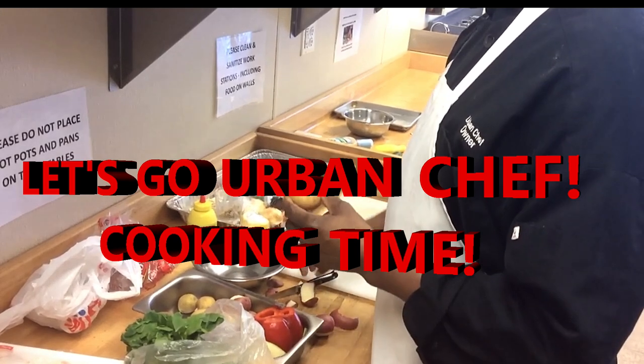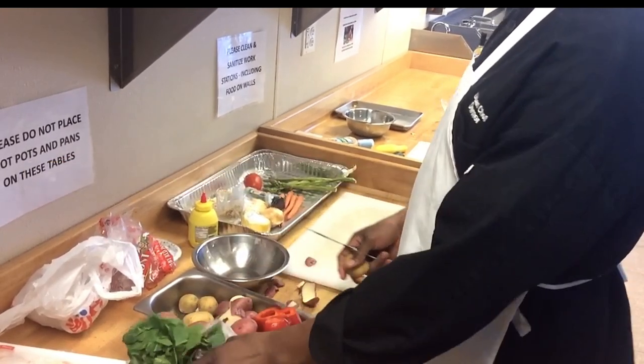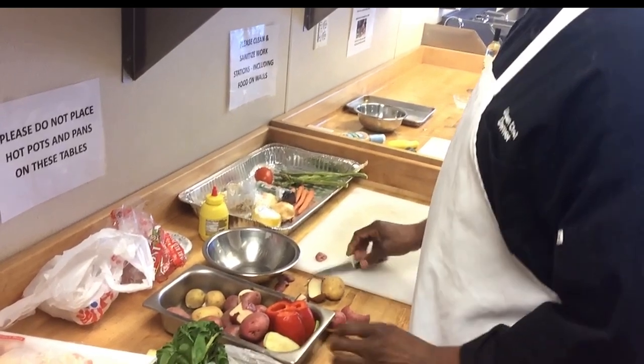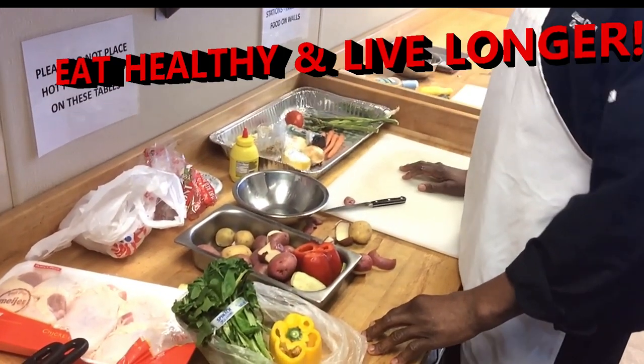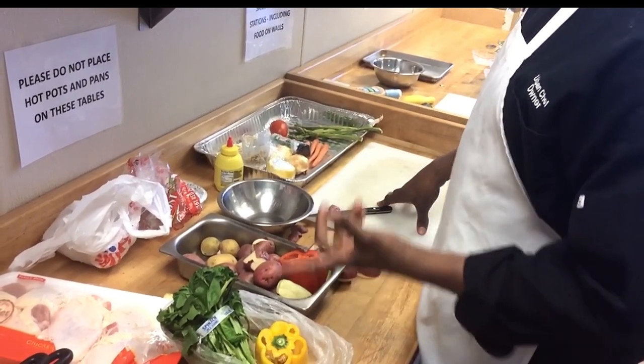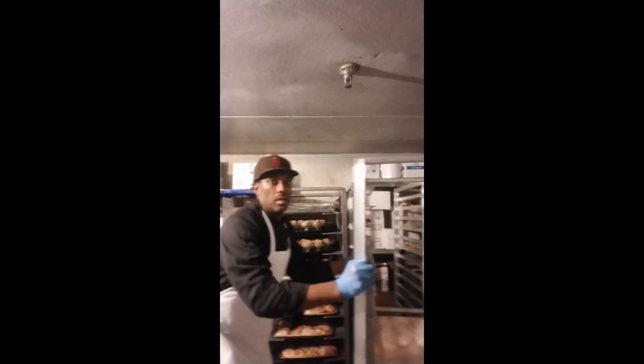I got some baby red potatoes here, some little baby Yukons. Got some spinach. I'll probably do a little grilled veg. I got some quinoa that I'm going to use. I'll probably just do a quick vegetable stack. Got some asparagus. More chicken!